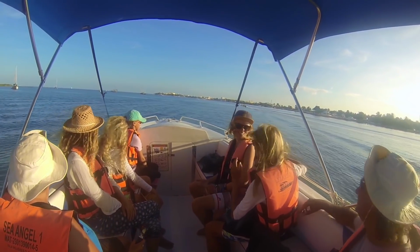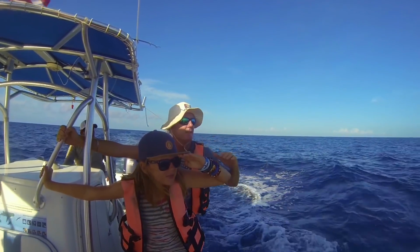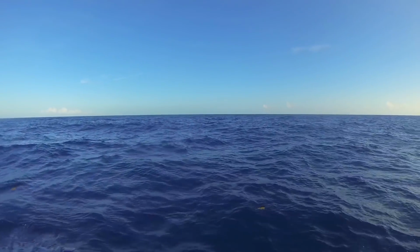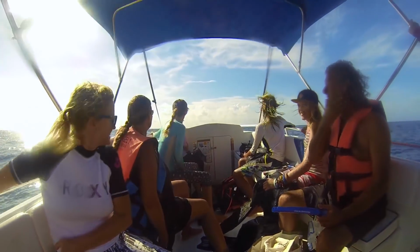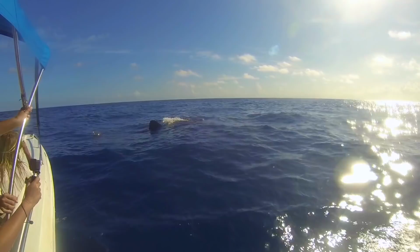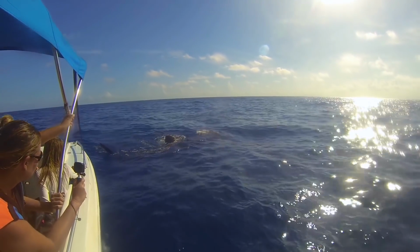Just offshore, north of Isla Mujeres, little tuna, a small tuna species, produce trillions of eggs each spawning season. And that's when the whale sharks come to Isla Mujeres to feed. They literally swim around for hours vacuuming up the little tuna eggs.